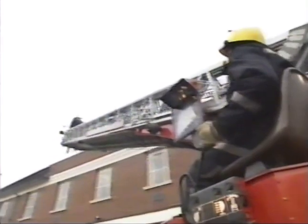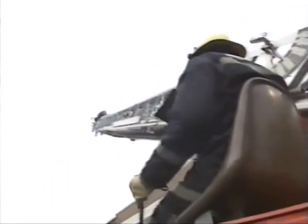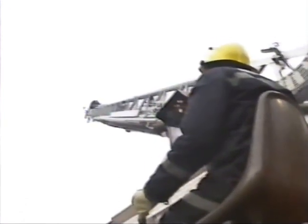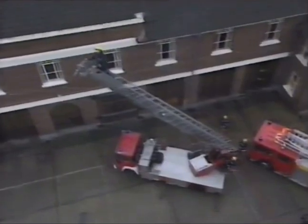The ground crew may be behind you, you may be strapped in, you know your job through years of experience, but it still takes a lot of nerve and a good head for height to work at the top of a turntable ladder.